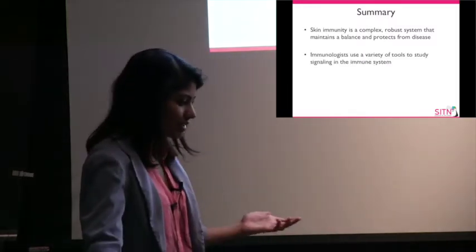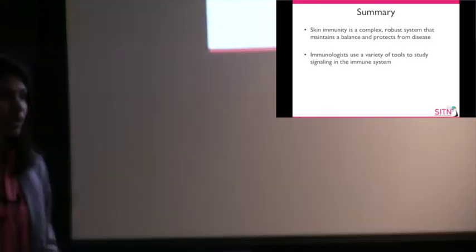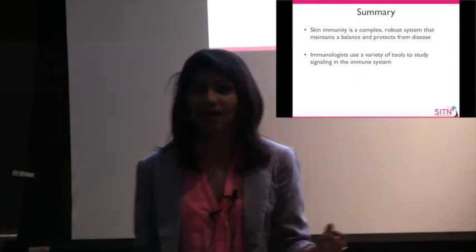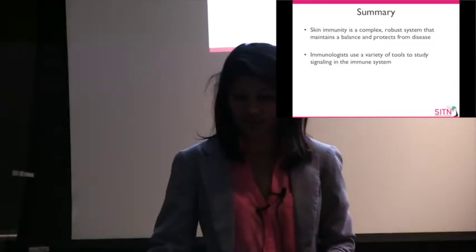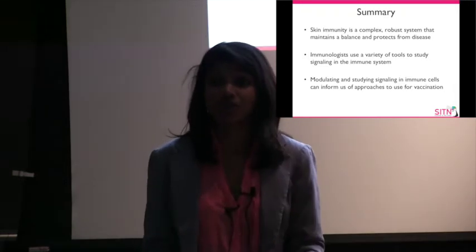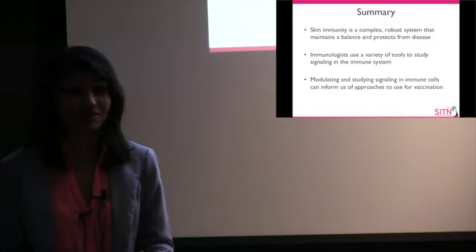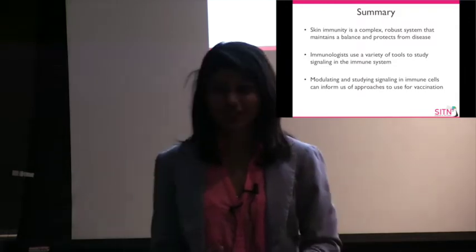And to study the complexities of the skin, immunologists are using a variety of tools. I've only described a few of them today, but there are so many more to understand this decision-making process and how these signals are taken in to then result in a particular function in the immune system. And how we modify and change these signals and study how they change immune cell function can inform us of better strategies for maybe vaccination or ways to fight disease through, like, cancer immunotherapy, which you'll hear about in a couple of different lectures later on.